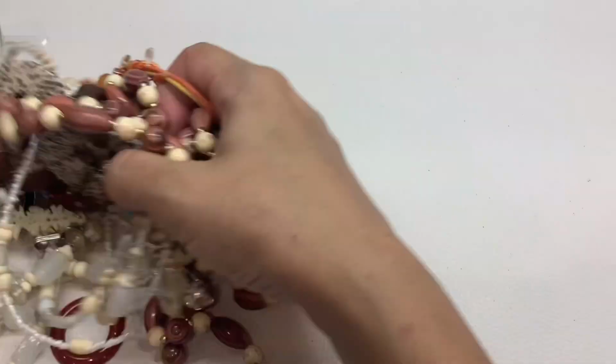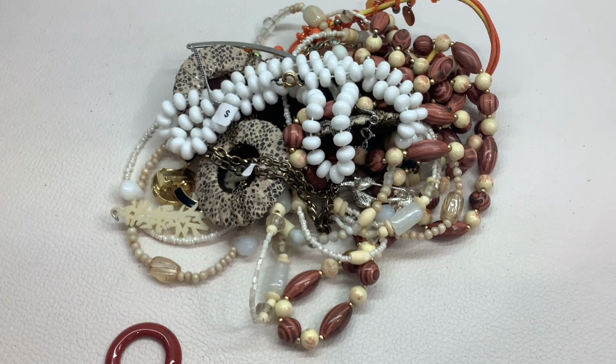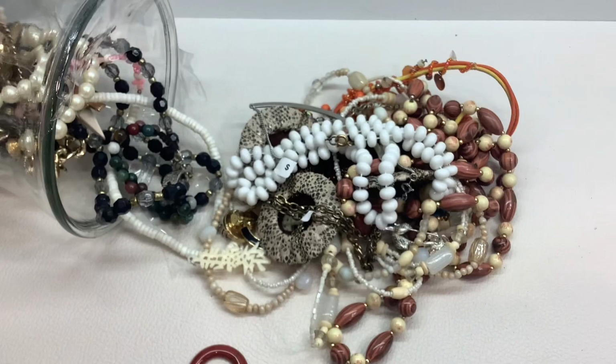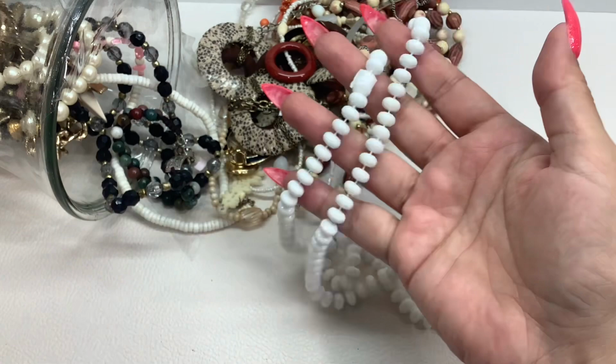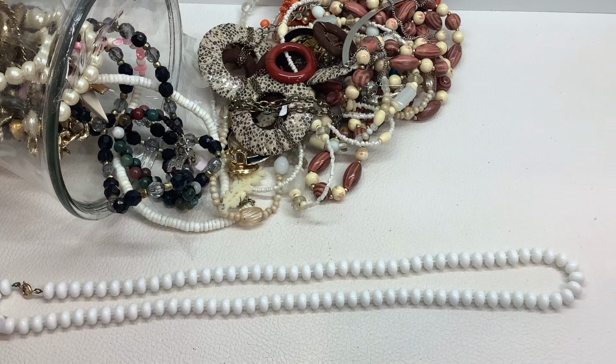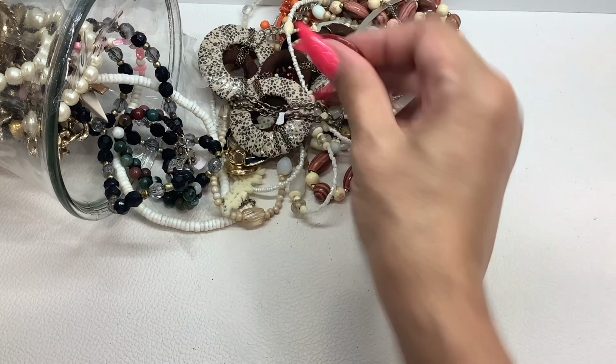All right. Can you guys see everything? So this is a plastic white necklace. There's nothing fancy to it. It is vintage though. It's an 11.5 inch drop and I'll just do $2. I don't know what this was from. Maybe that's two something. It's red jasper though. So let's hold on to that.